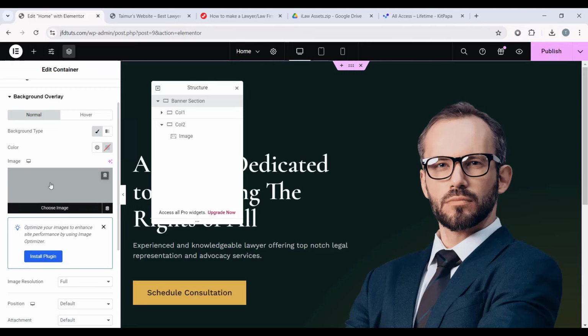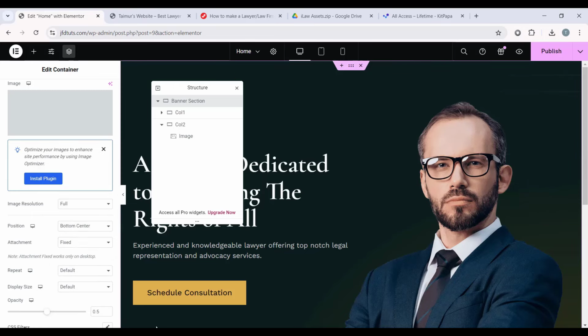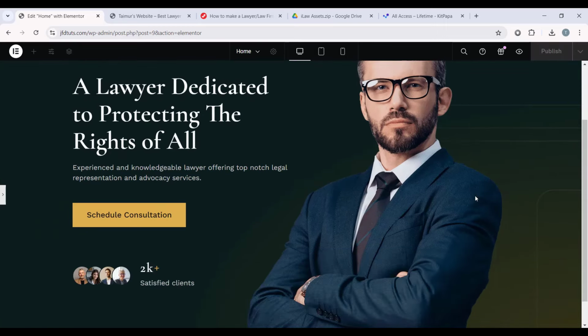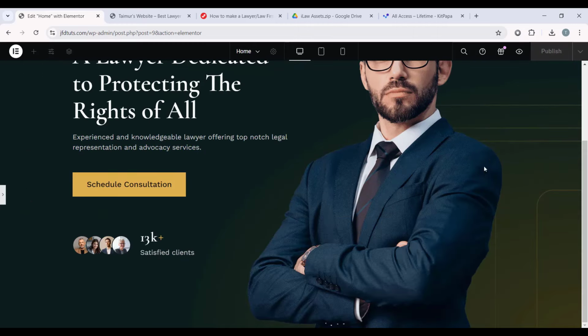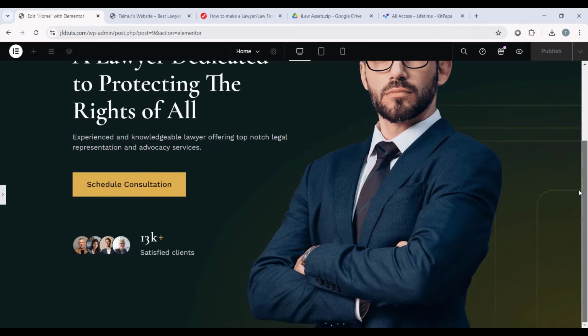Now let's position this. First of all, make the position to bottom center. Then make the attachment fixed. Then repeat, no repeat, and display size cover. And now we can see on the right side, we're having a nice pattern. So this is an image we have selected from the library. And finally, I'm going to edit this opacity to 0.8, so we can actually see it more here. This pattern is adding so much depth into our right side of this container. And overall, our banner section is looking super professional.